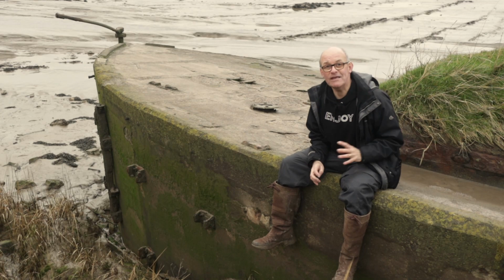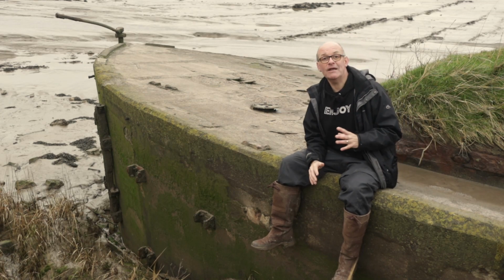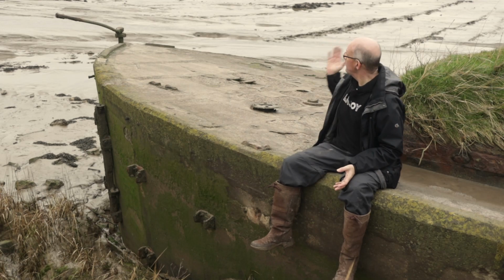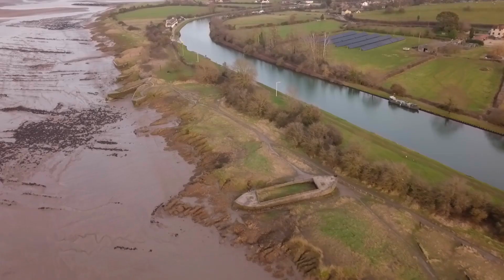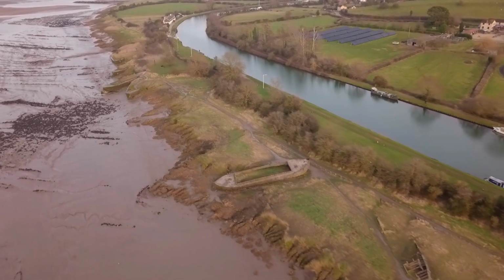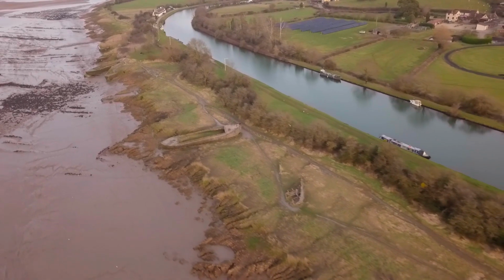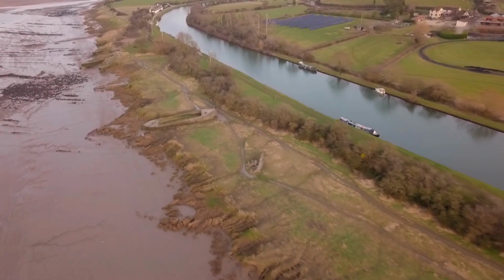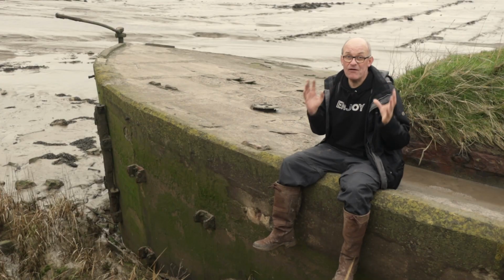So there's a really good reason why these barges were abandoned here. Back in 1909 there was a real concern that the River Severn would wash away a lot of the bank, making it really unstable, and this would cause a really big problem for the Sharpness and Gloucester Canal that runs only about 25 metres away behind where the camera is now. So they came up with a plan very quickly.